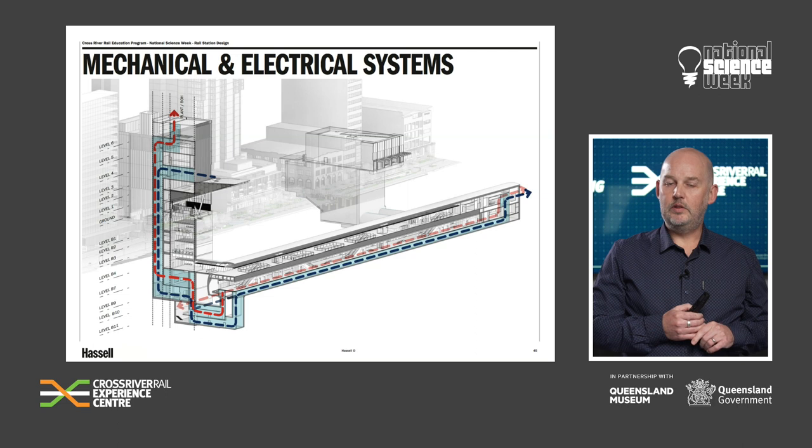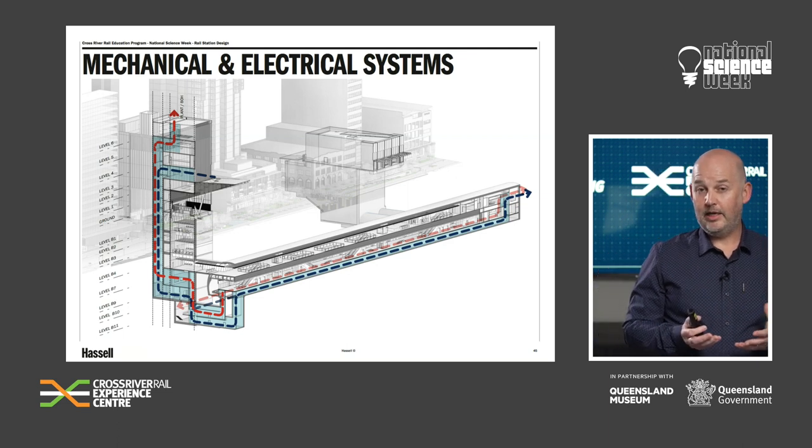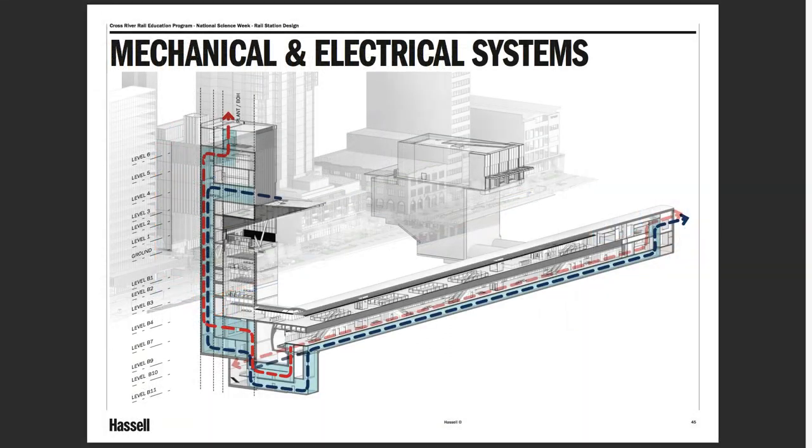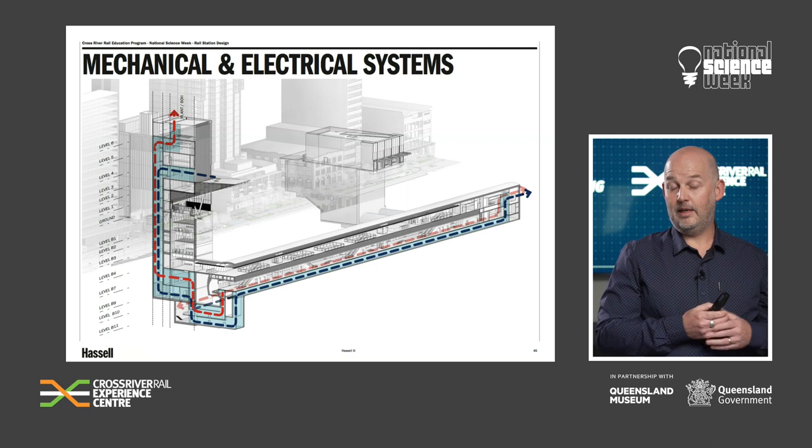Some of the other influences, engineering integration obviously is really critically important in those underground locations. And the mechanical and electrical systems are probably the most complex. So getting these identified and positioned really early in the project, making them work with the typologies that we're going to deliver is really critical. This is an image which shows the air movement that actually goes through the station under normal and emergency mode operations. We've got these really large fan rooms that sit in the base of the building to the left-hand side, right on the lower levels of the building.